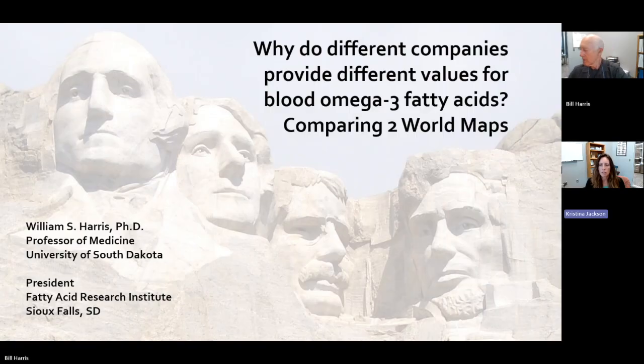Today we are going to look at a recent publication that presents another omega-3 index world map, except it's not. So we're going to get into the definition of the omega-3 index, why it matters, and take a look at these two big groups of data sets and see how they match and don't match. So take it away. Great.